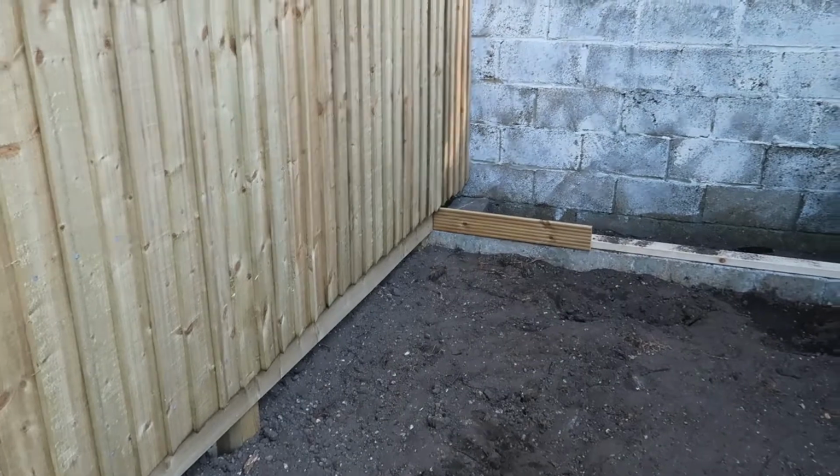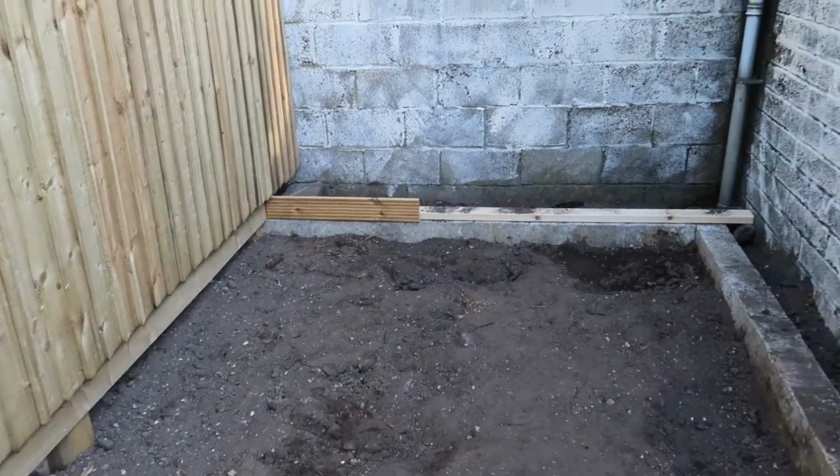There we go. And you can see that's the old one up there. Another one of my jobs to do. And I'm going to do a time lapse of this, so you'll get to see what's going to happen next. It's all going to look a lot different.